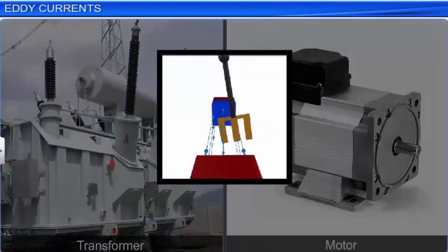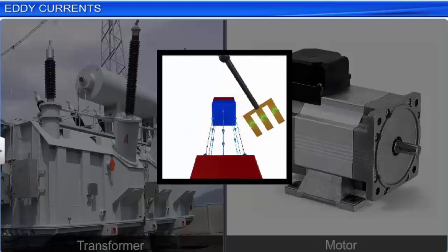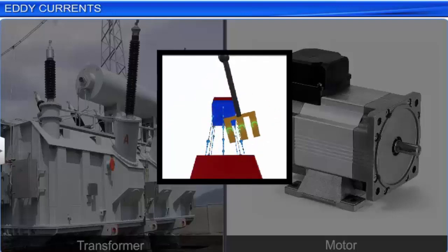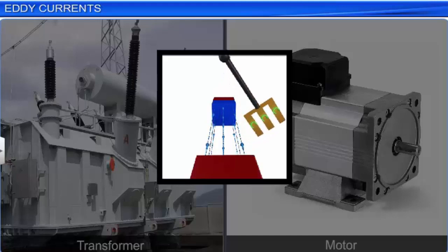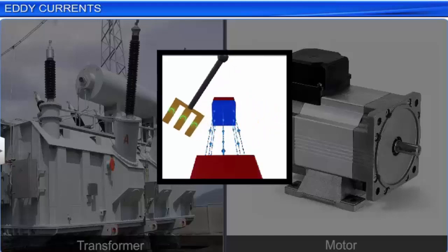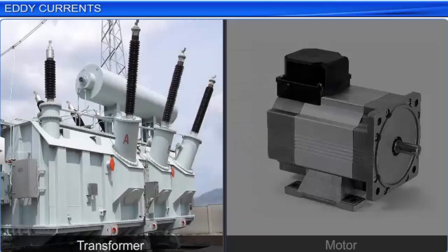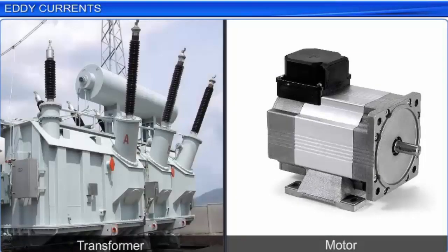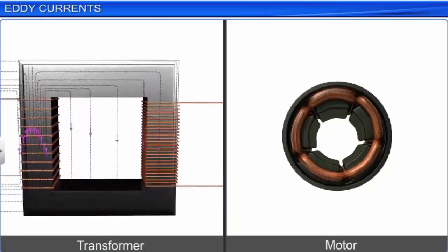Eddy currents are produced when a metal plate is subjected to a changing magnetic field, and they heat it. Hence, these currents are unwanted in certain situations. Reduction in the surface area of the plate helps in reducing eddy currents in the metallic cores of transformers, electric motors, and other such devices, in which a coil is wound over a metallic core.